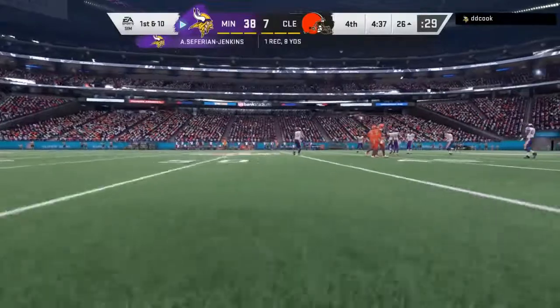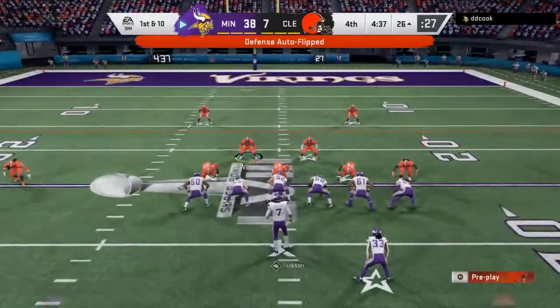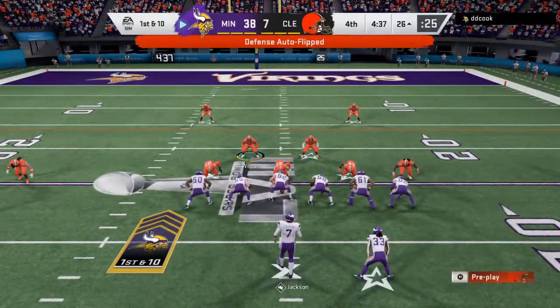First and 10 at the 26-yard line. Following the good run by Cook, here's another 1st and 10.